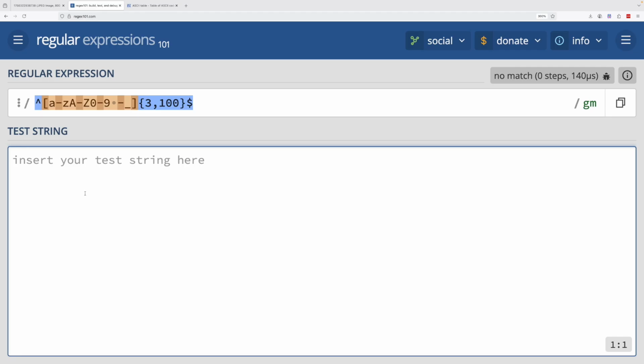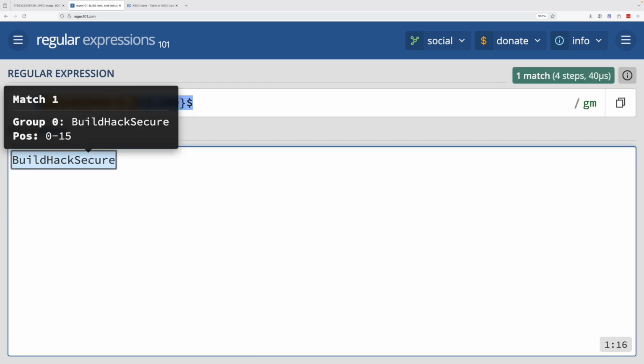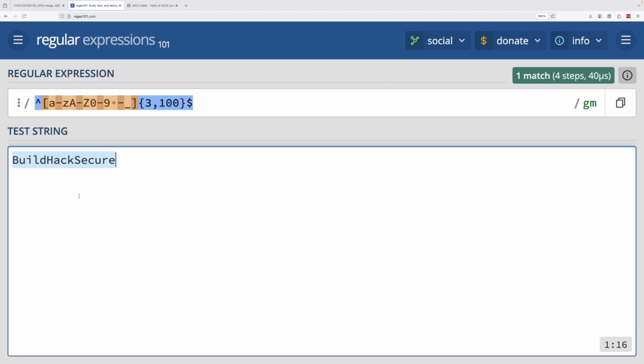So let's use regex101.com, where we can paste in our regular expression and start explaining how this works. From my explanation, and also the comment above in the code explaining what characters could be used, let's try this. Let's put my example usual username of build hack secure. And of course, this has all come up in blue because that meets the criteria of the regular expression. We could potentially put hyphens in here. We could put underscores in here. And we could put spaces in here, and this would all be valid.